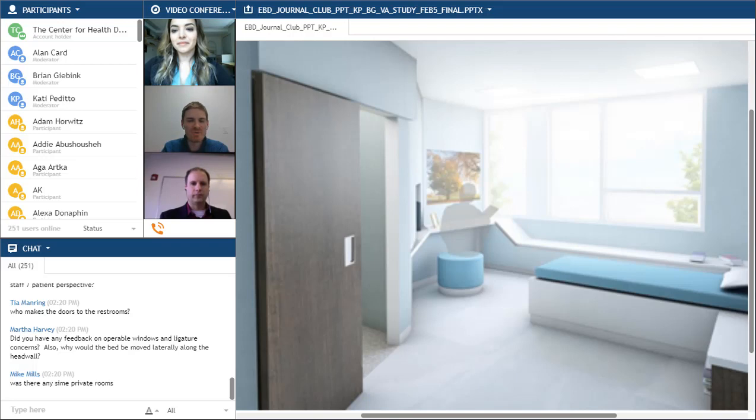This is really what I see as the start of a new direction in behavioral health care and the amount of innovation and collaboration that needs to happen across the entire industry.